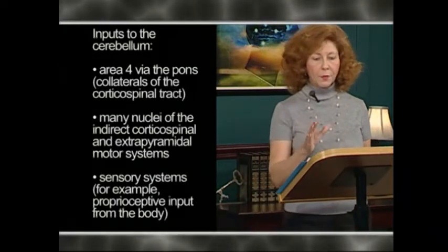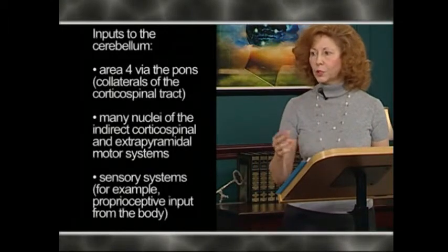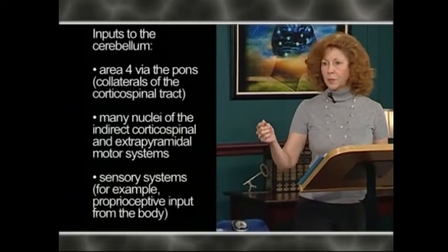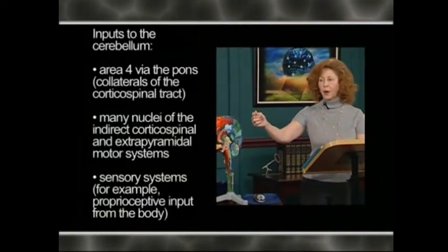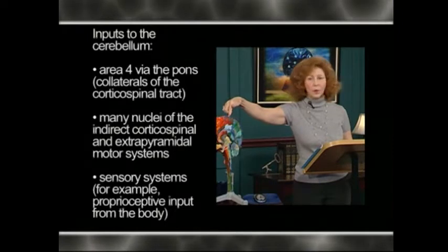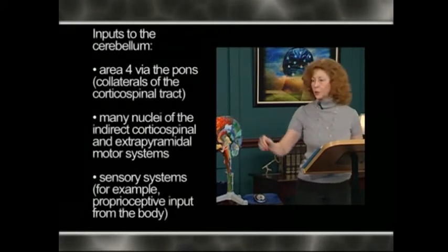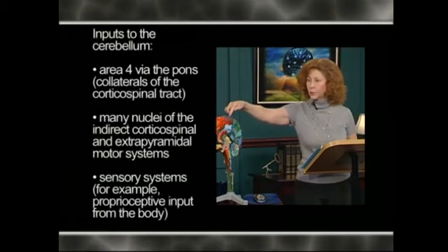And lastly, you need a lot of sensory input. If you're going to modify a movement during the ongoing movement, for example, if I want to reach over and touch area 4 on our little brain model, then the movement I initially make is very gross and not very specific. But if I want to reach up and just touch area 4 like this, that takes a massive amount of input, including that from my visual system. I don't turn like this and then feel around, where's area 4? I'm using my eyes. So the cerebellum is going to have visual input.